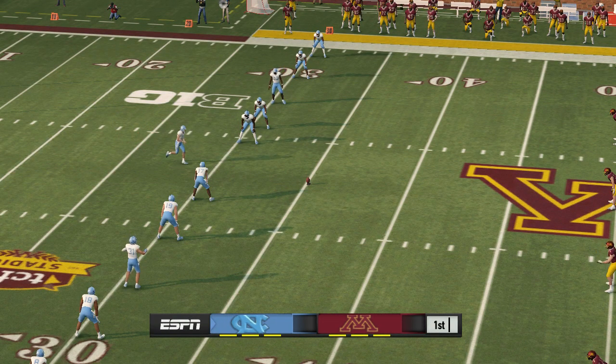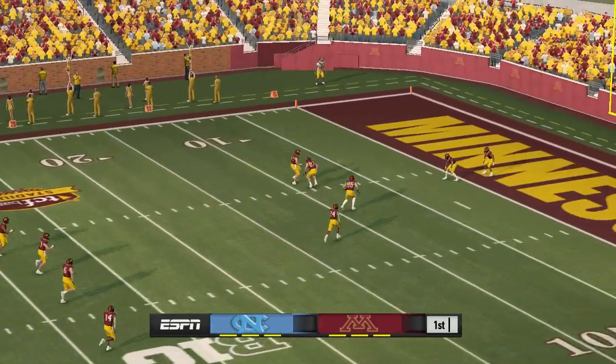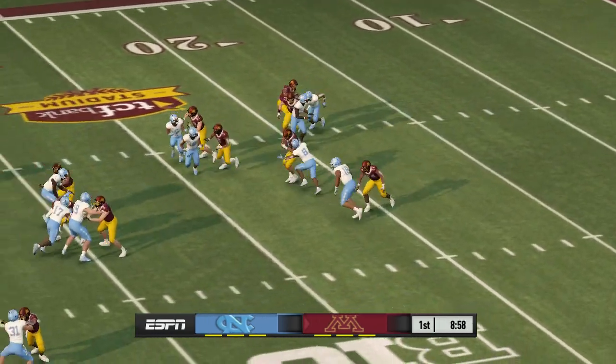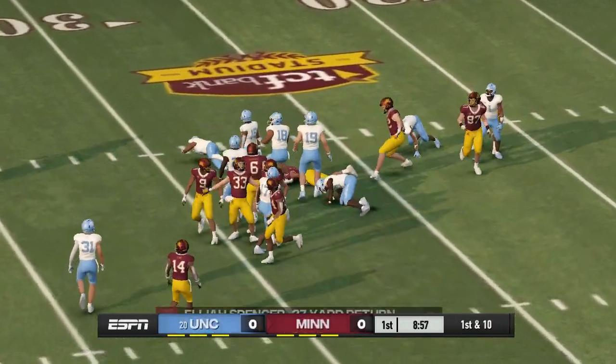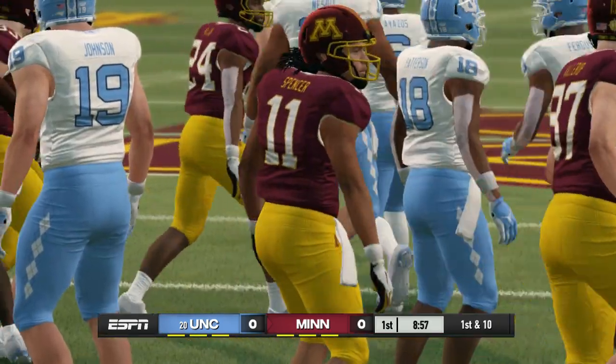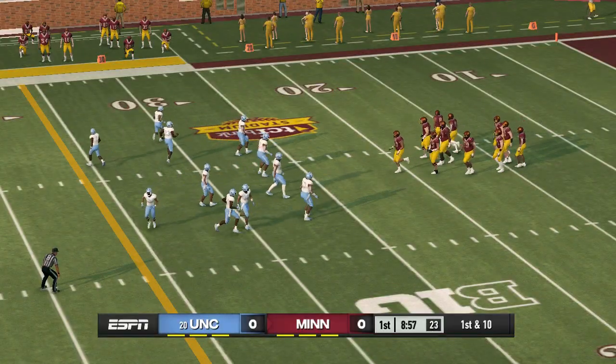Burnett has the ball set, and he looks ready to kick this one deep to open up the ball game. Here we go, folks. He's to the 20, and he's taken down at the 25. The quarterback brings his troops out onto the field for the first drive of the game.